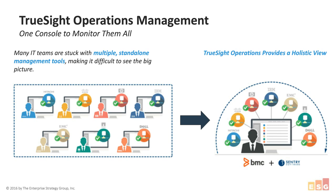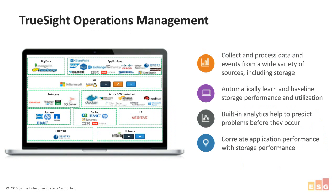So the goal for TrueSight operations management, along with our partner Sentry Software that is providing us with the data connectors, is to collect that storage data and make it available in TrueSight operations management in a single place, as well as to leverage all of the analytics that TrueSight operations management delivers. So you can see in this slide, storage is actually just one of the boxes on that slide.